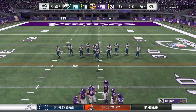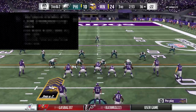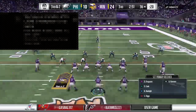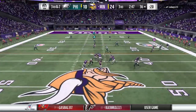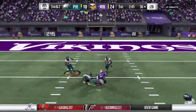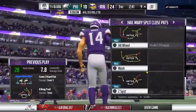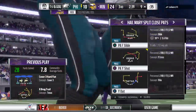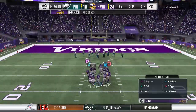The Vikings on 3rd down. They've hit 2 for 4 thus far. This time they face a 3rd and 2. From the gun, Dillon. Going deep for Diggs. It's caught at the 10. And he carries this one all the way down to the 9. They're able to convert on 3rd down, and that sets up a 1st and goal.